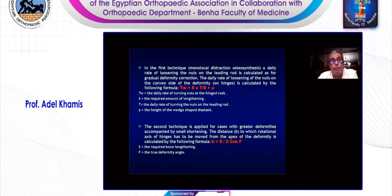TW means the rate, S means the required amount of lengthening, T, capital, is the daily rate of turning the nuts at the leading rod, and A is the height of the wedge-shaped diastasis. For example, if we are going to lengthen this bone by 5 centimeters, S can be 50 millimeters. And T is a daily rate, consider it 2 millimeters per day. Again, S is 50 millimeters and A is 1 millimeter per day.